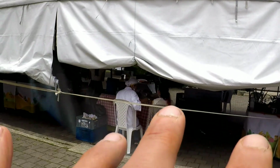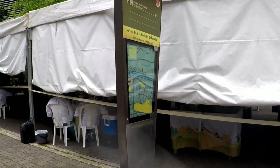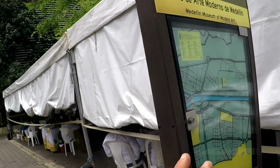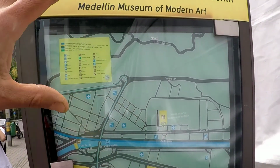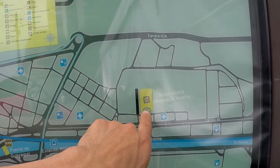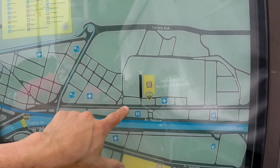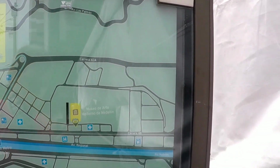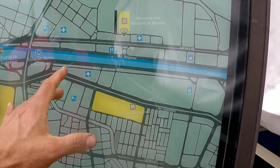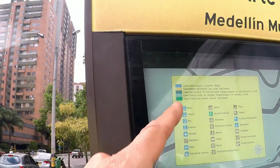And they got the mercados campesinos. These are country folk markets. And here we got a map, and it tells you where you are and where you can locate certain things. This is the Medellín River, and this is Carrera 48, which is Avenida Industriales. But further down that way, it changes into Avenida Las Vegas, and it tells you that the Olaya Airport is over here. So it's a nice thing with the legends.